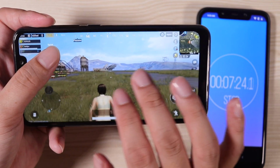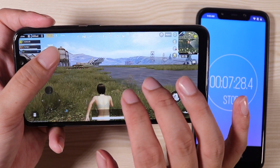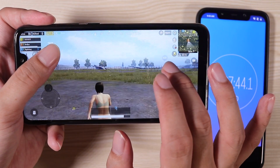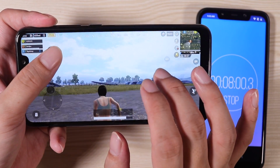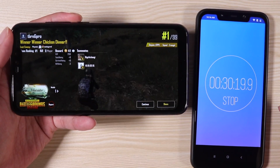So yeah, the graphics isn't great, but it is very much playable. Yes, that's the best word that I can give right here. Playable. You know what? This is the funniest phone I have ever reviewed. Like, seriously, it's a joke. And I just died. It's already 30 minutes here at the clock.